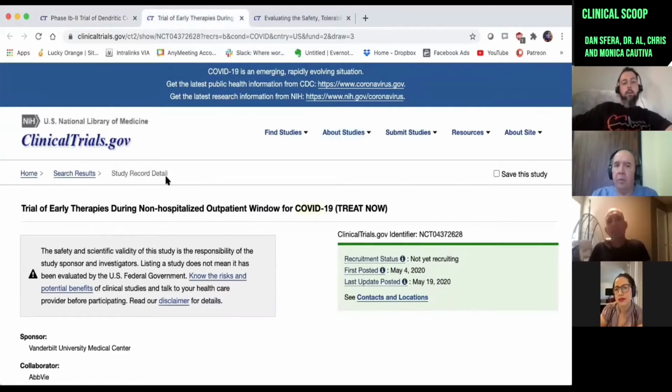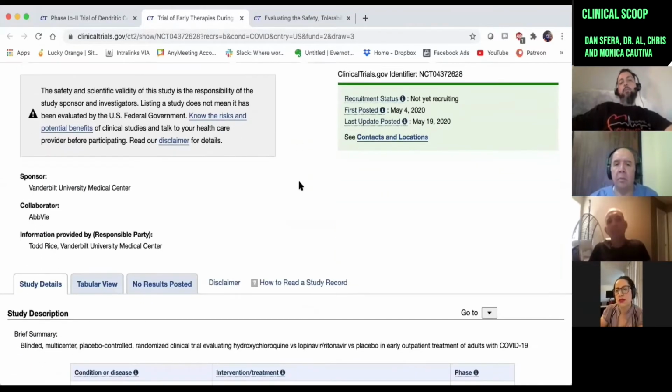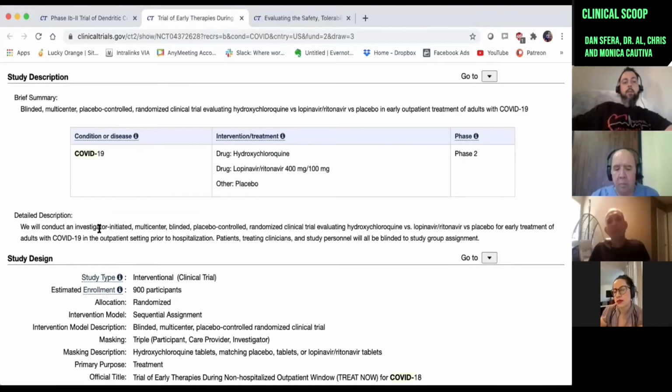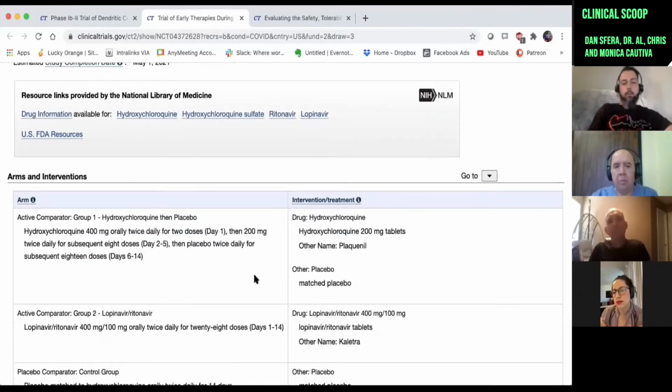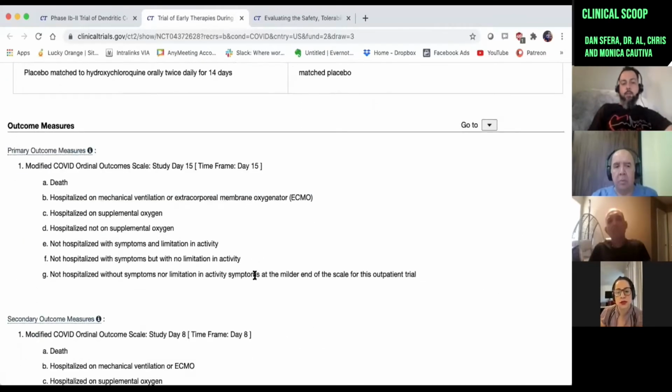Now the second study, this one is called the Treat Now study. It's a trial of early therapies during the non-hospitalized outpatient window for COVID-19. So this is for people who have already been diagnosed with COVID, but they're outpatient. We will conduct an investigator-initiated, multi-center study. Investigator-initiated is good because you can reach out to the doctor who created this study, and it's multi-center. They want 900 participants. Chris and I are working on a similar study, by the way, for our CRO, which is also investigator-initiated, and they are happy to have as many sites.